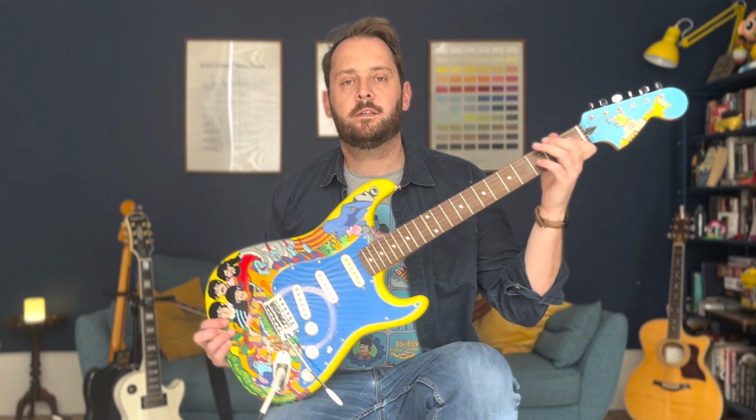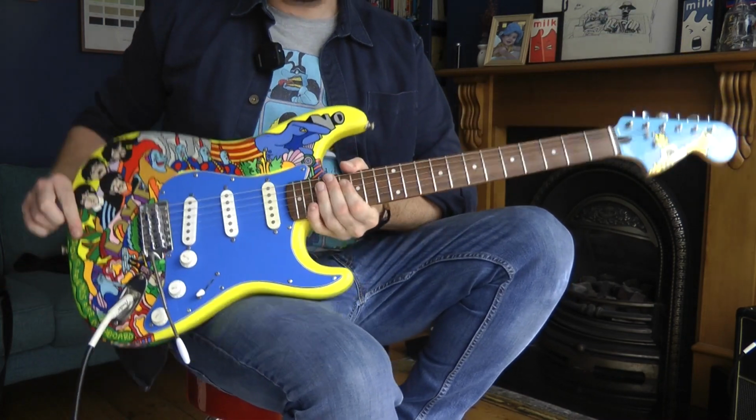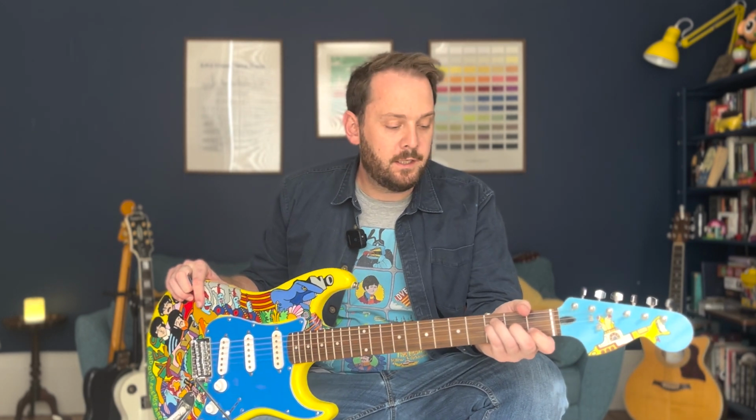Let's have a look at something different. So this is the Yellow Submarine Strat, and if you watched last week's video about Revolver, I was playing this guitar in that. It's not really a working instrument. There's a really long story about it. The first video I ever did for YouTube was on this guitar. And I'm not saying I know what I'm doing now, but I think I'm much better. So I might redo a video on this. Let me know if you want to see that.